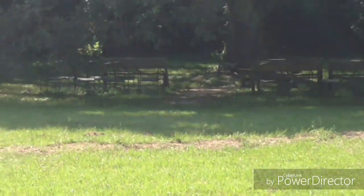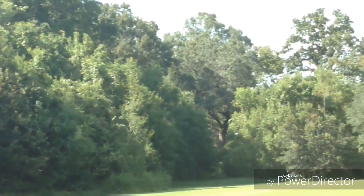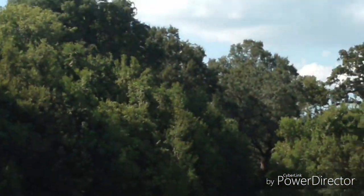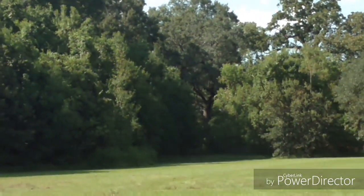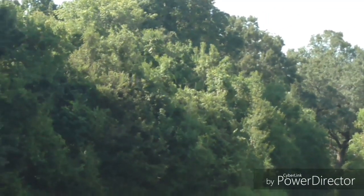And then over here we have this large field. I actually weed whacked and mowed part of it. Most of it, thankfully, was mowed by a zero-turn mower, which means we didn't have to push mow that, because that's great. But we did do a fair bit of push mowing and weed whacking over there.